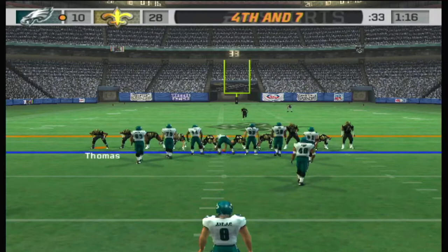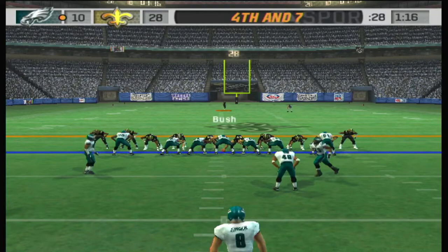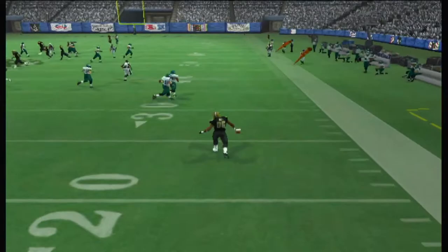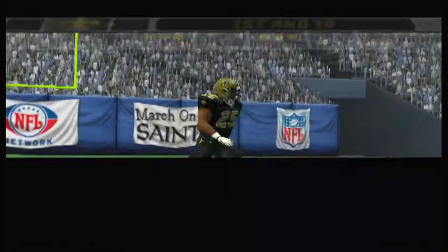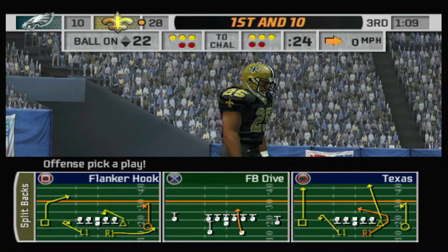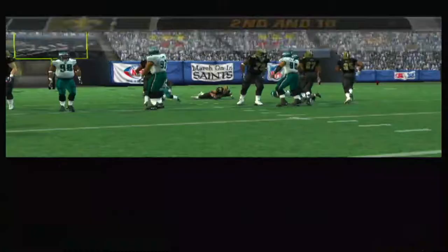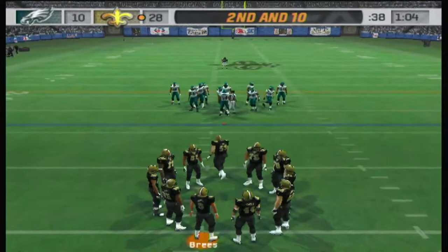Bush lines up deep for the punt return. He's waving for the fair catch. Fair catch made at the 22-yard line. The ball on their own 22. Will start the drive at the 22-yard line. First and 10. Using split back. Quarterback handoff. Sean Barber was the man to bring him down. That's his third tackle. He tried to pick his way through the middle, but there was no room. Yeah, he was looking for a hole or a gap, but the defensive line sealed everything up.